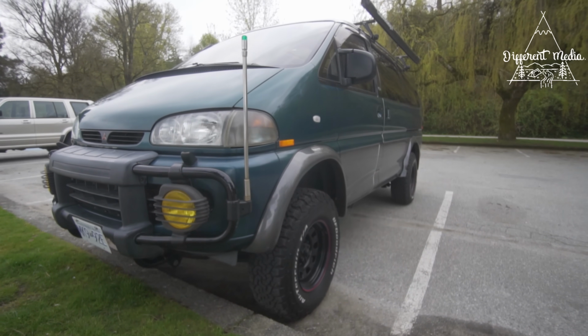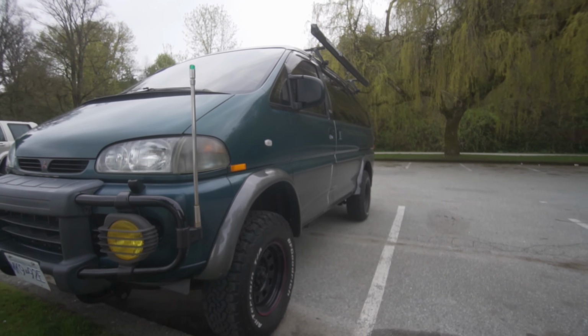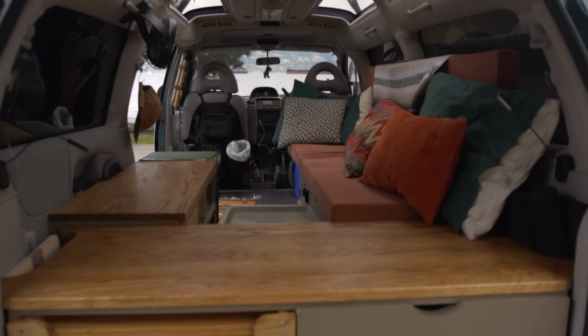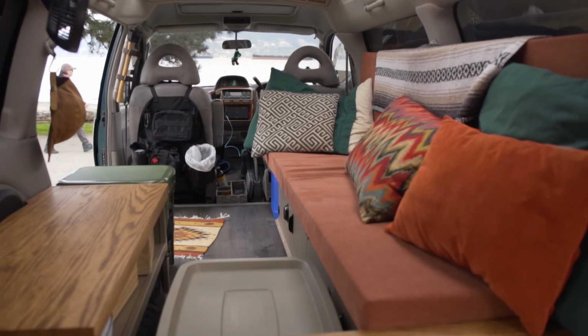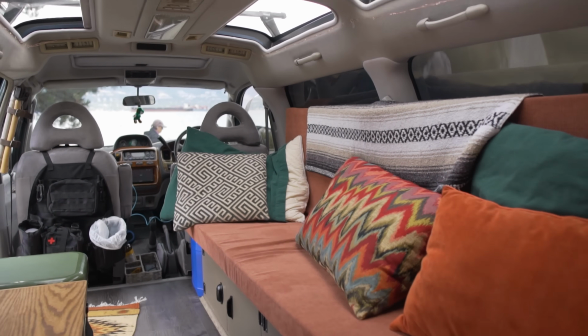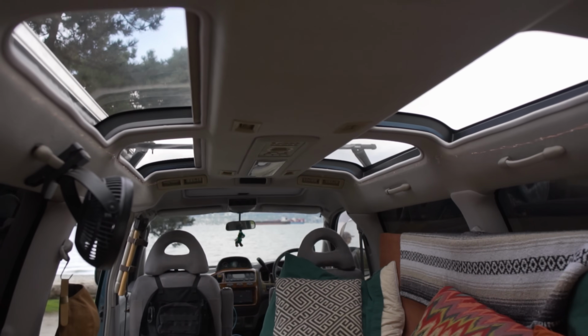Hey, my name's Brett. This is my Mitsubishi Delica Yoshi. I spent 3 months building it out over the summer and the fall, and then the next day, literally the next day, I drove off into the States on my trip, and I spent the last 3 months living in it.